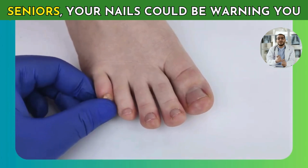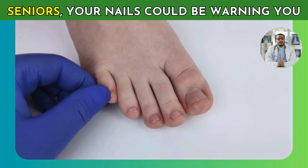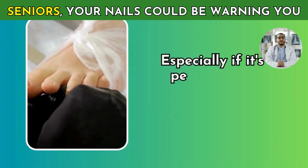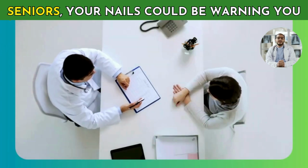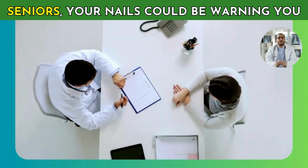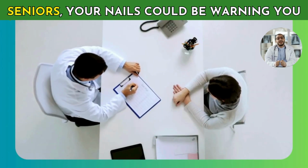It's important to consult a healthcare professional if you notice yellowing of your nails, especially if it's persistent or accompanied by other symptoms. Proper diagnosis is crucial to determine the underlying cause and initiate appropriate treatment if necessary.